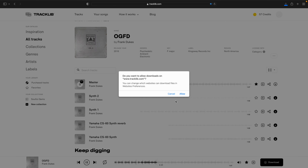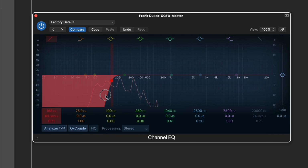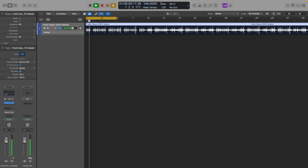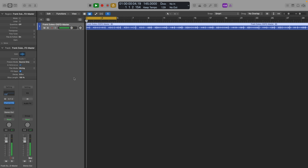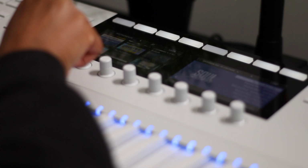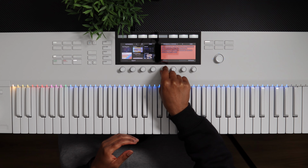Bring it into Logic, loop the section we want, roll off some of that low end, and speed up the sample. Okay, so now we have our sample, and you can hear that it's looping the same few notes, which means we have a lot of freedom in terms of what we play over the top, especially with our chords, which can sometimes be a little tricky when working with intricate samples.